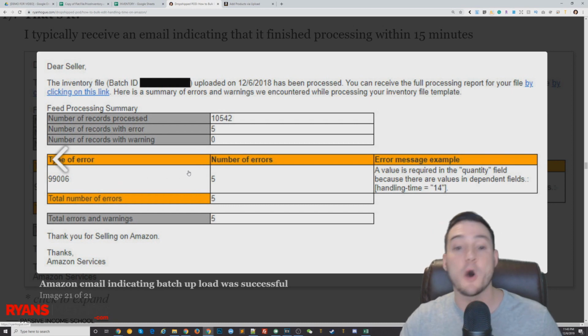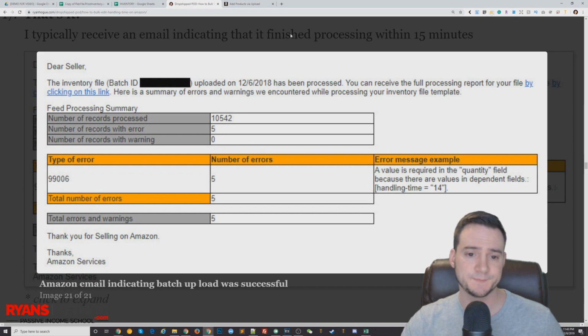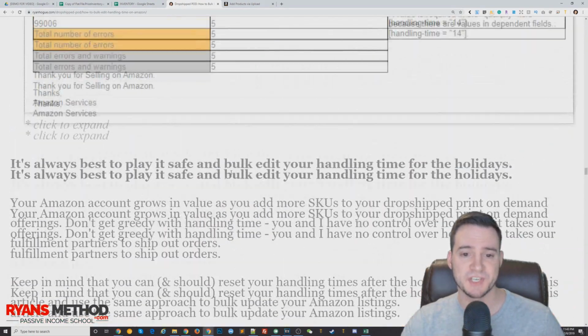Anyways, you'll get an email that looks like this. For whatever reason, I always see something under number of errors, every year, including this year. My email said 30-something thousand records processed, and it said like 9 number of errors. So it's whatever. Everything still, as far as I could tell, got updated. All right, and that's pretty much it. That's the end of the story.